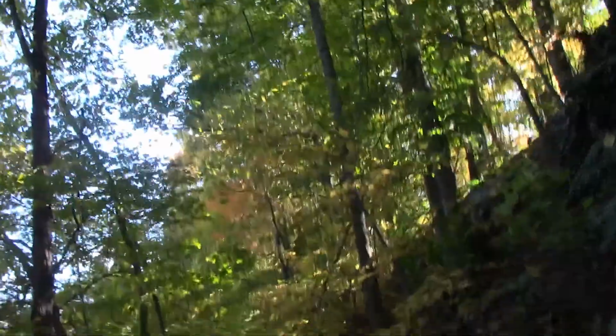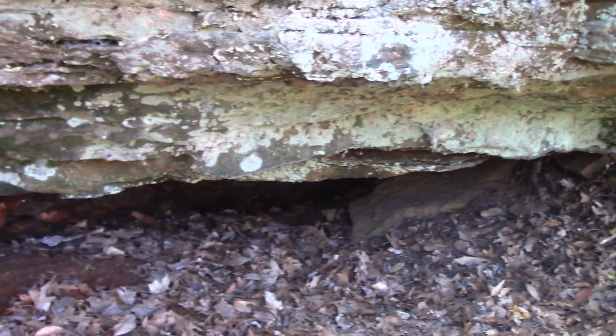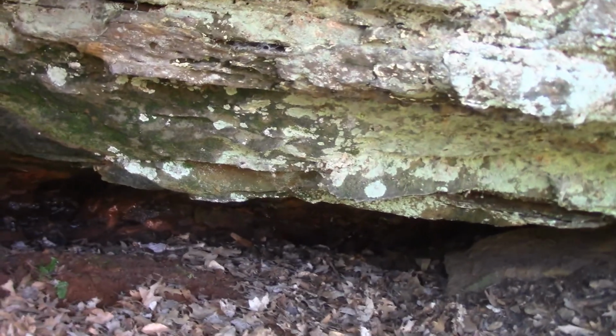This is beautiful. I mean, look at all the moss on there. You see all the leaves? I said they're starting to fall. It's a little bit of a cave right there. Not a big one, obviously. I'm sure somebody could hunker down in there, although there's water dripping out of the rocks. You see it? See the water dripping out of the rocks? Yeah, all along here, there's water dripping out of the rocks.